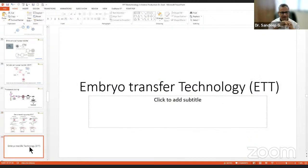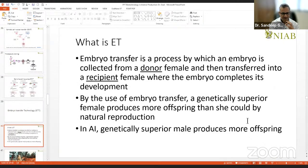Okay. Now coming to the final technique that I'm going to talk about, embryo transfer technology. All the embryos produced by IVF or somatic cell techniques have to be implanted or transplanted into a female, for it to complete full term and produce a live offspring. So embryo transfer is the process by which an embryo is collected from a donor female and then transferred into a recipient female, where the embryo completes its development. By the use of embryo transfer, a genetically superior female, please, this is very important, produces more offspring than she could from natural reproduction. Artificial insemination was for genetically superior male propagation, and embryo transfer technology is for the propagation of a genetically superior female.